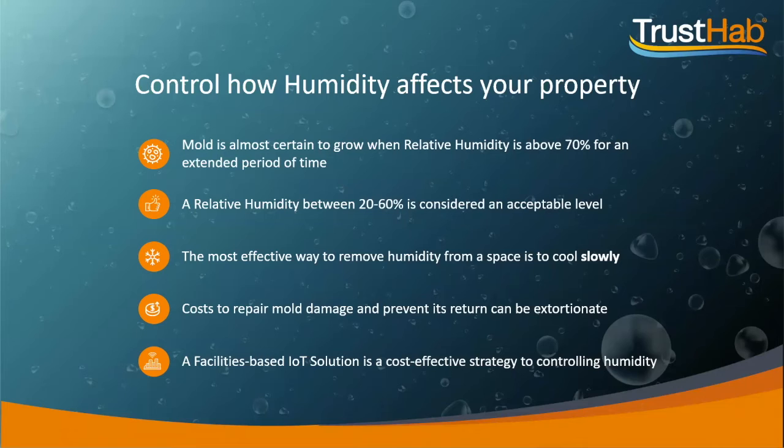With TrustHab, you can see your humidity rates in real time for all your units on the platform. You'll get alerts via SMS and email when relative humidity goes above your set thresholds in any unit. You can also use analytics to compare units in similar locations to see which units are staying more humid than their contemporaries. But all these options, of course, will point to someone on site going to the unit and investigating.